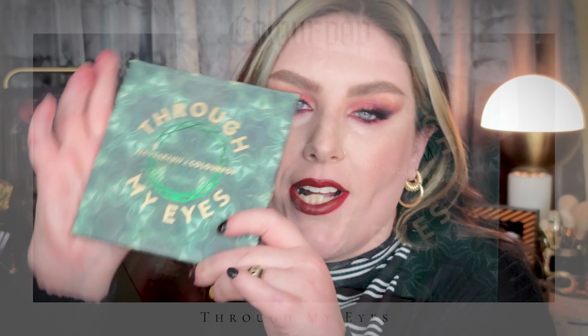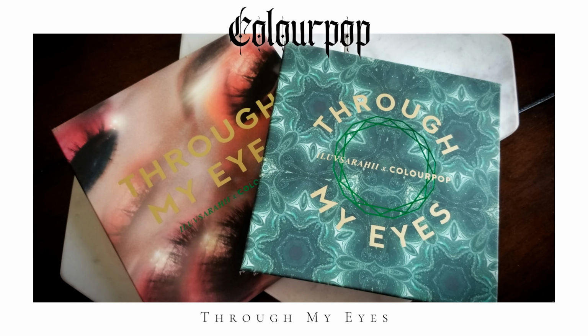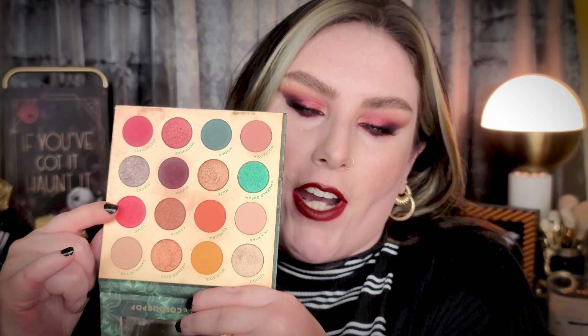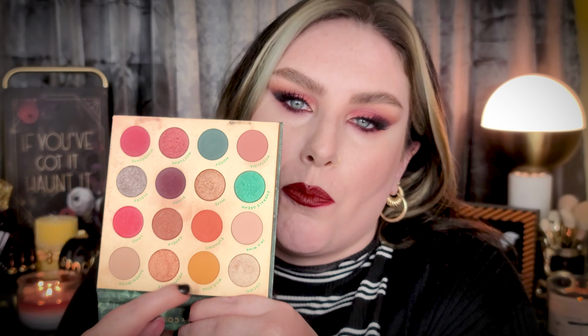Next palette, jumping over to ColourPop, we have the Through My Eyes palette in collaboration with I Love Saori. I think this color story is really fun for this time of year because you have that pop of emerald in here, and you have some plums, and you've got these really vibrant coral, beautiful berry tones, and these really, really vibrant mustard and orangey shade. And you got, of course, beautiful bronzes and browns. Everything's very warm. It just all plays well together.